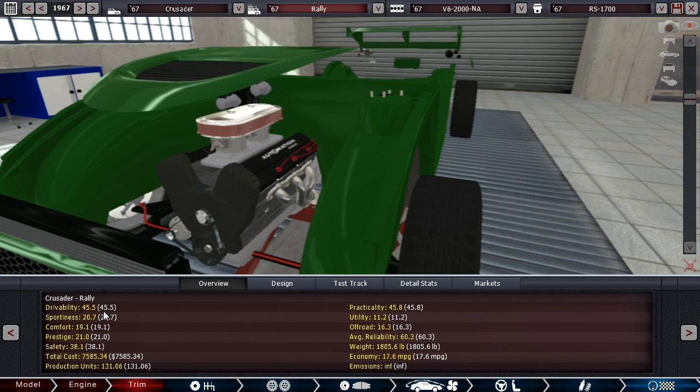And a drivability of 45, that's very good. Sportiness of 20, I think I would like to see that up a little bit higher for a car like this, but that's not a bad score. One thing this car has that some of the others have not is that it actually has some comfort to it. And that's 19.1. It has prestige at 21. It has safety at 38. And its total costs don't look too terribly high. So this is a good, well-rounded car. That's nice to see.